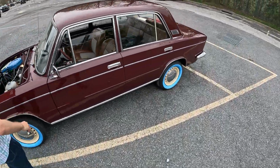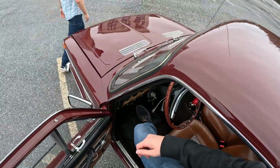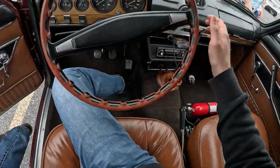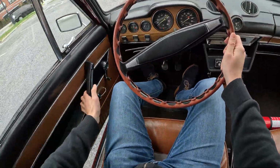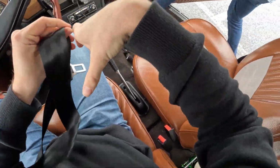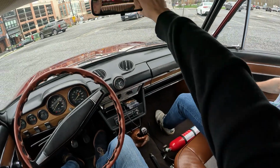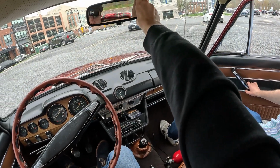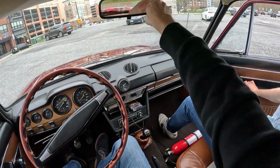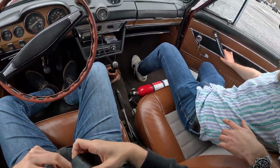All right, sir. Let's do it. Well, tell us a little bit about some features here in the car. Sure. Where do you want to start from? Well, just everything. Okay, let's start with the steering wheel.